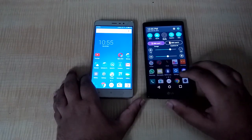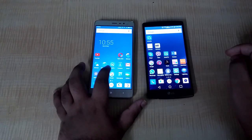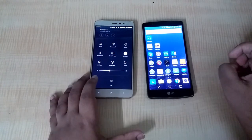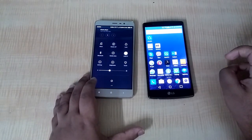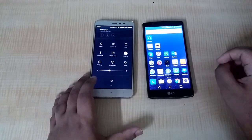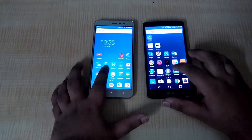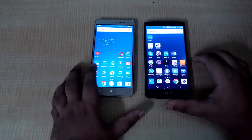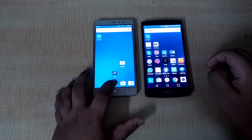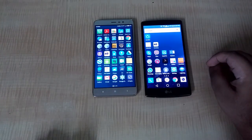The LG G4 is currently available online with warranty for 35,000 rupees, and the Redmi Note 3 is available via flash sale method from Amazon and Mi India for 10,000 for the 16 GB storage, 2 GB RAM variant, and 12,000 for the 32 GB storage, 3 GB RAM variant, which we have here. So a vast delta in pricing, but the phones are actually very similar in terms of the overall performance, especially in terms of the SoC performance.